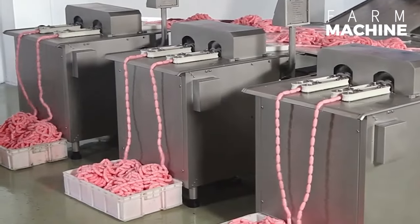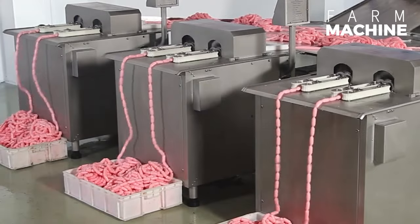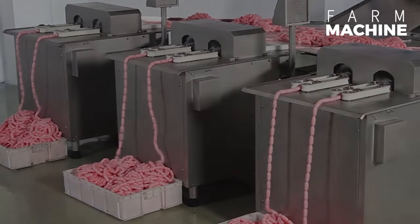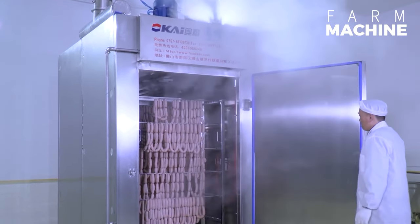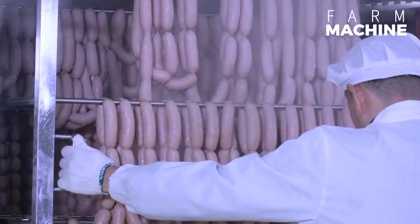Three sausage knotting machine. It is very easy to produce 10 to 15 tons of sausage per day. High efficiency, low energy consumption, uniform heating, stable performance, automatic cleaning.